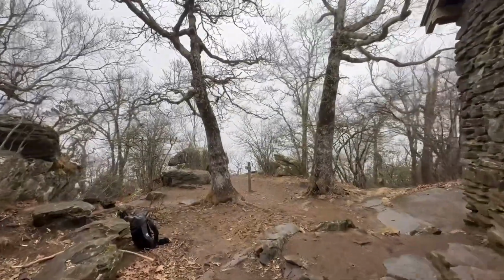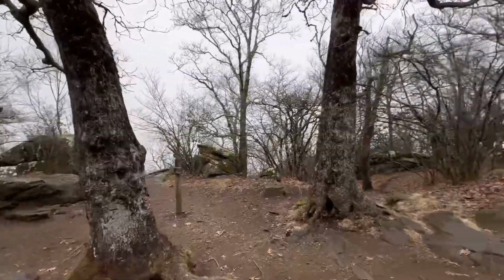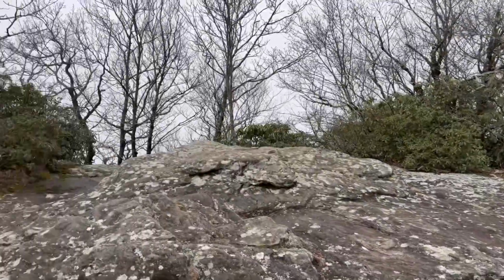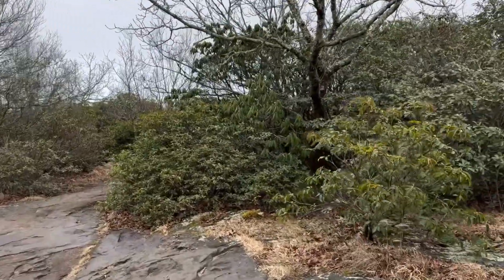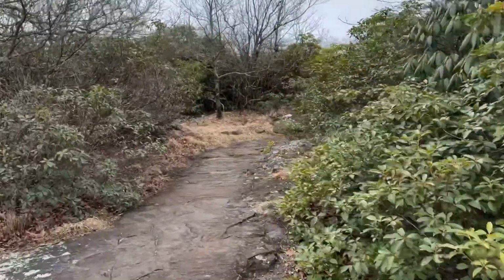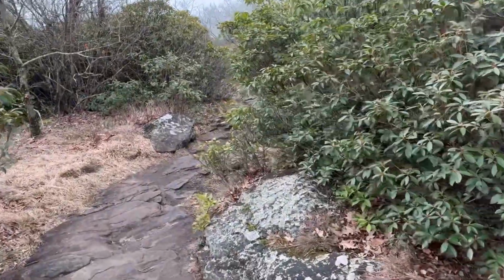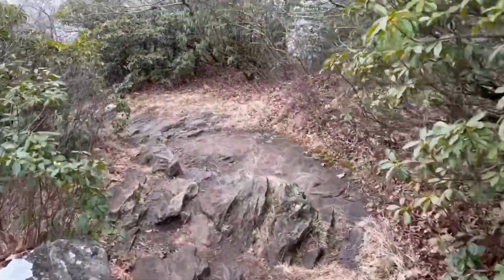So I'm gonna head down the mountain to Neel's Gap and get a pizza. But sad, there's no view. On the south side, or the other side, is another viewing area for Blood Mountain, but again, it's too foggy up here. So I'm gonna head down the trail to Neel's Gap. And I believe this is the way to go, since this is the only trail other than the one I took to come up here.